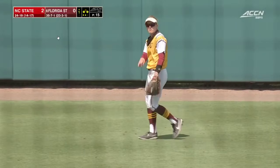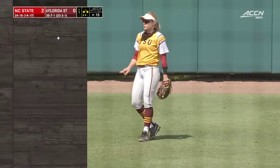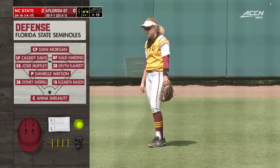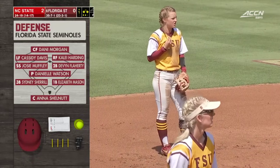Take a second here to set the defense for the Seminoles. That fly out to Danny Morgan. She's joined in the outfield by the aforementioned Cassidy Davis and Kaylee Harding. Up the middle, Muffley and Flaherty out on the corner. Cheryl and Mason behind the plate. Shelna, we've introduced you to Danielle Watson as well.